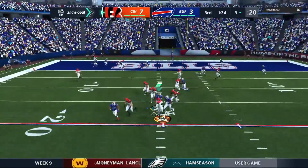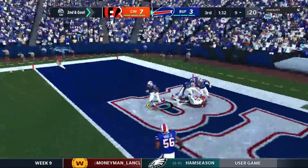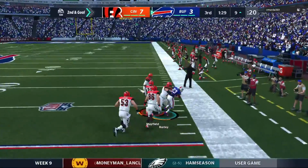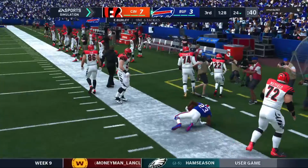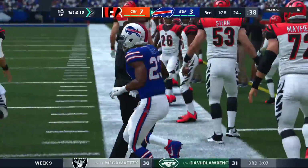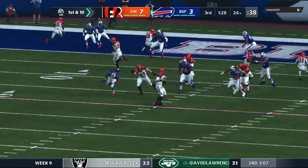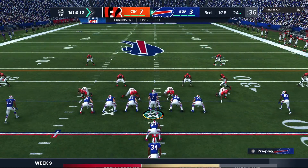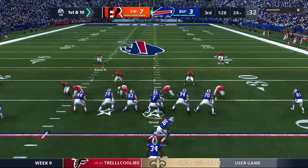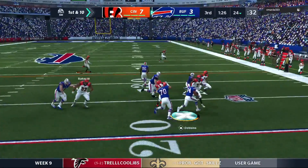From the shotgun, Joe Burrow. And this is going to be intercepted. A great read, and it's picked off. So it was a drive that had real promise to begin the 3rd quarter, but ultimately derailed by the INT. And that was the position you wanted to be in coming out to start this 3rd quarter, get a nice drive going, looking for the end zone. Possibly got a little bit too greedy right there.